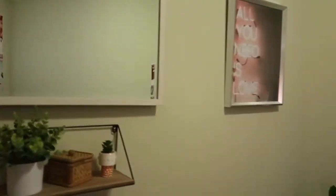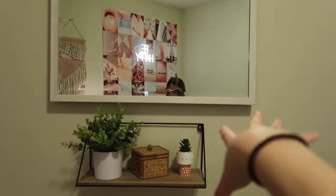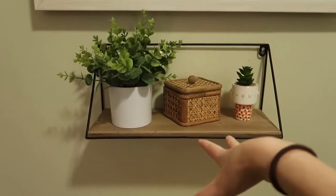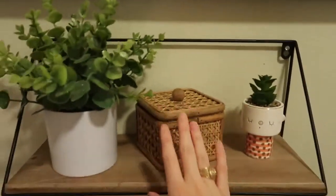Okay, I'm gonna start on this really long wall that you see when you walk in. So I got this mirror from Home Goods for $29.99, which I feel like it's a pretty good deal because it's a really good mirror. And I wanted to put a shelf underneath it, so if I wanted to sit and do my makeup here, I had some place to put it.